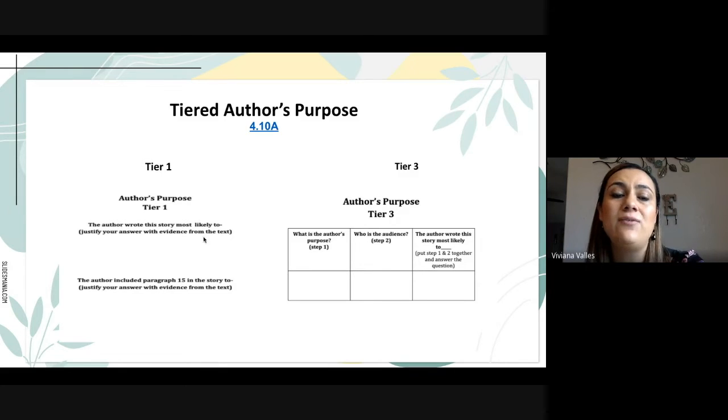Our tier threes, if we give them the work for tier ones, they're not going to be successful. They need more of the breakdown. So for our tier threes, we would do, what is the author's purpose? That was step one. Step two is, who is the audience? Who is he writing it to or for? And then three is giving them those sentence stems and putting step one and two together to build their answer. So tier threes need more of the scaffolding before they're able to be successful, like tier one.